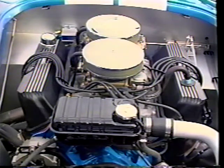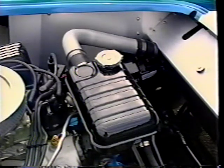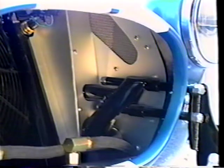The entire engine compartment, including the full aluminum firewall, inner fender skirts, and upper radiator plate, are all handcrafted. Inside the nose area is handcrafted aluminum. Besides looking very attractive, it serves a very functional purpose. It allows us to direct all possible air through the cooling radiator.